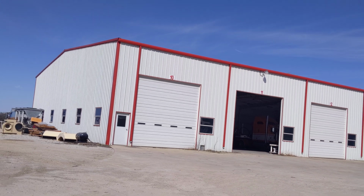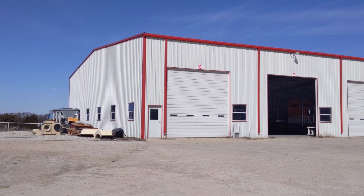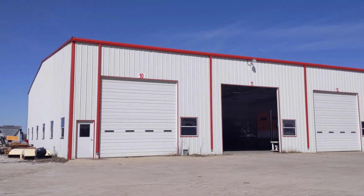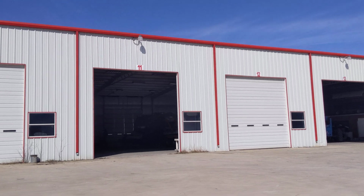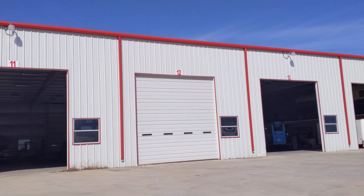Let's see if we can zoom out a little bit here. The enormity of these, these sidewalls are at least 16, maybe 20 foot. Yeah, they're 20 foot. Here we go, 10, 11, 12, 13. I mean, it just goes on and on. There is my 1980 Bronco sitting in here.